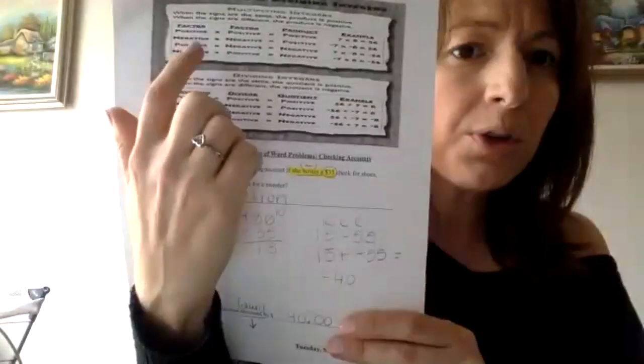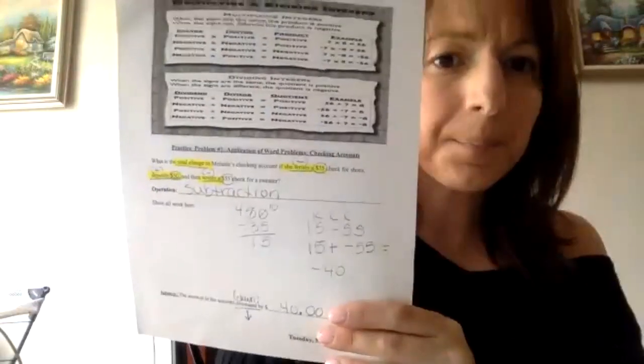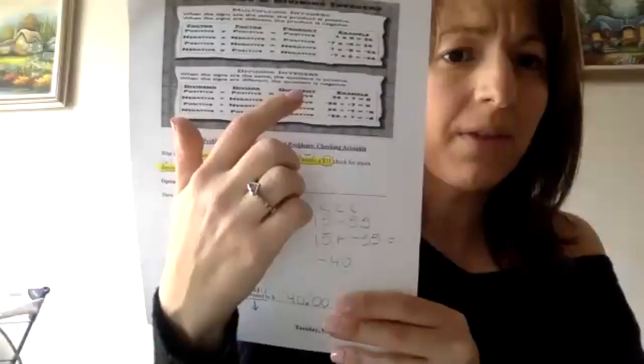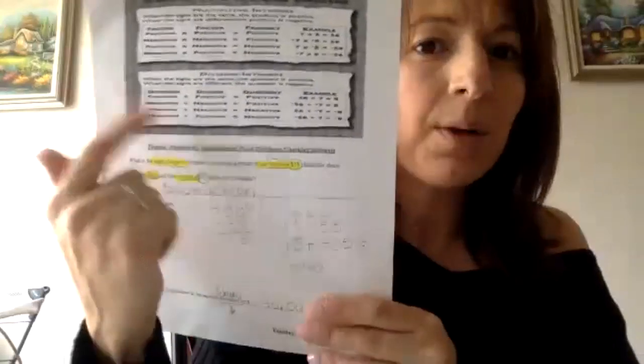Just like when I multiply and divide, 2 positives multiplied give me a positive, and 2 positives when I divide give me a positive. Now, when you are dividing and the signs are different, when you have a positive divided by a negative, you're always going to get a negative. So when you are multiplying, when the signs are the same, it's positive, and when the signs are different, it's negative.